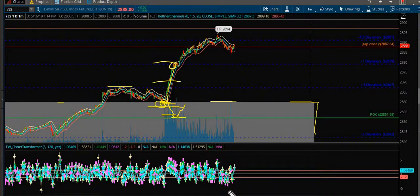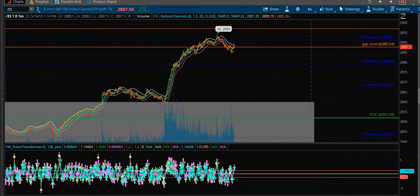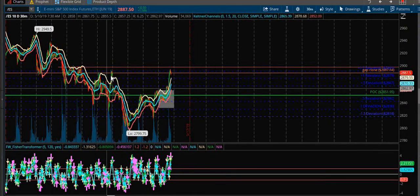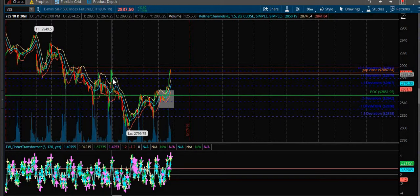If you've been following me, you know my strategy. But I held it to this +1 deviation with the intent, because if you look, I'll show you this too. You've got to be paying attention to the larger time frames. Sunday night, we had this major gap down right here. You see this right here?